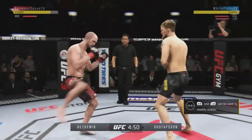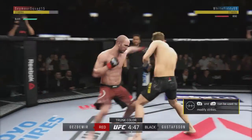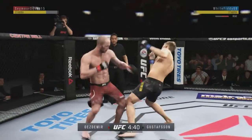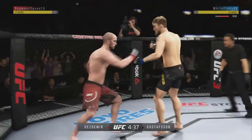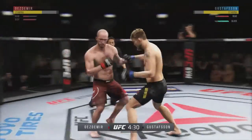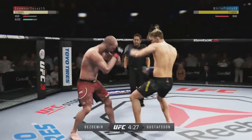Able to land to the body there with the left kick. Oh, nice jab by Oezdemir. He's doing a good job of throwing punches and kicks from all angles here. Really doing a great job of mixing things up. Oezdemir gets hit with a kick. Nice punch. Whoa! Oh, he's hurt!